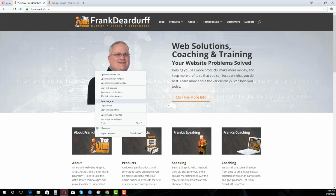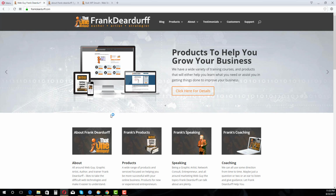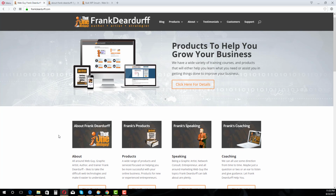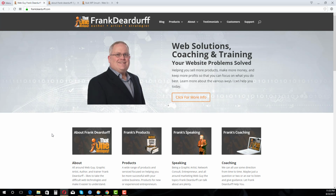Actually, if I was to open link in a new tab, open image in a new tab, you can see that it's actually that size, and it's reducing it to the smaller size to serve it up on the page, which is causing some page speed issues. So I'll just manually go in and update those myself and then re-add those images, and I should get a better page speed.